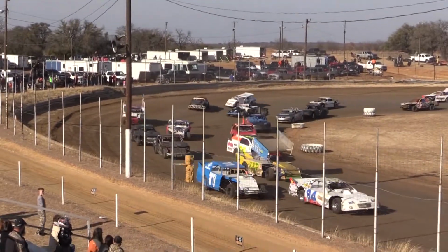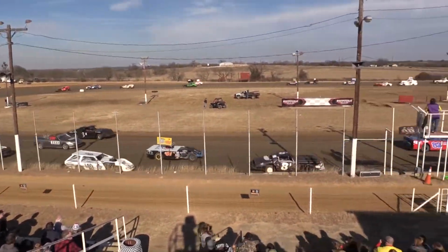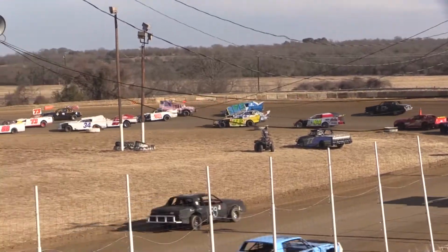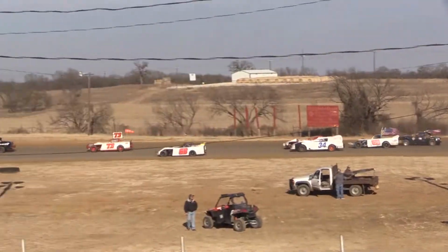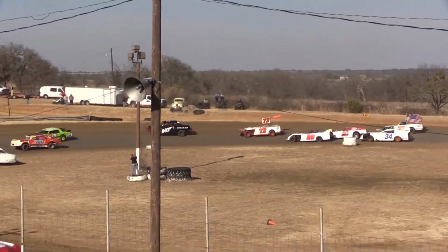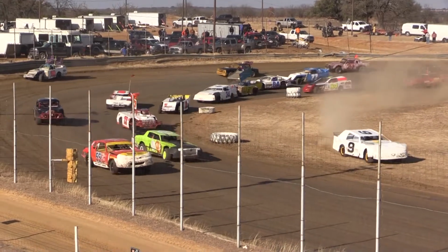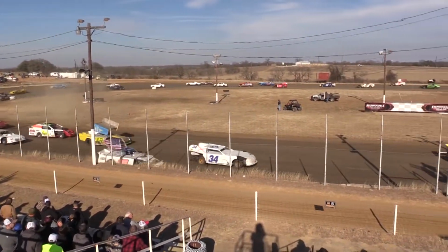Howard Willis, that 23. Strong competitor. As I mentioned, the 52 AJ Dancer. Little Sam's not doing too bad back there on the backstretch. 149 is always a strong competitor.